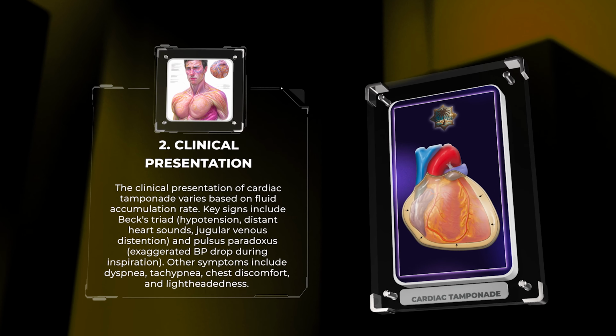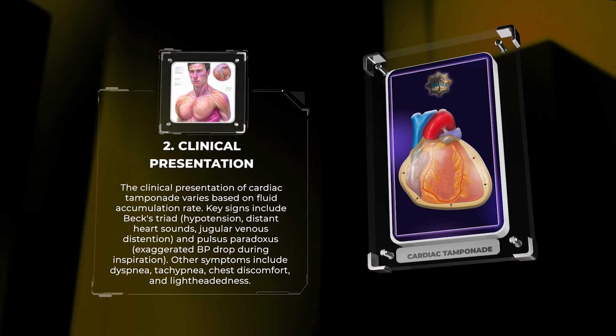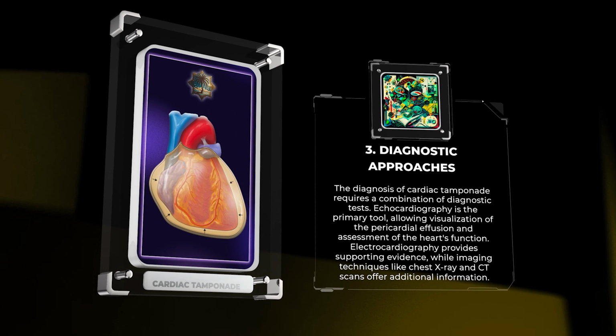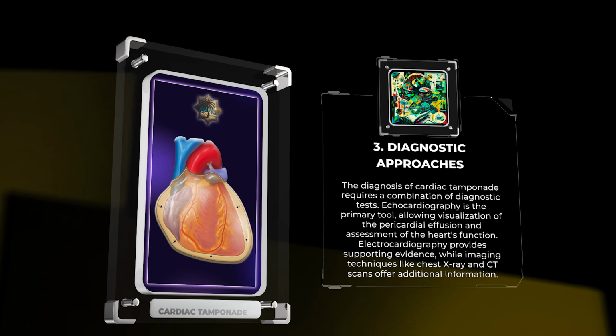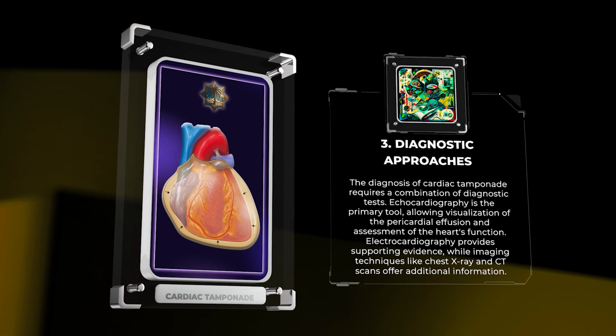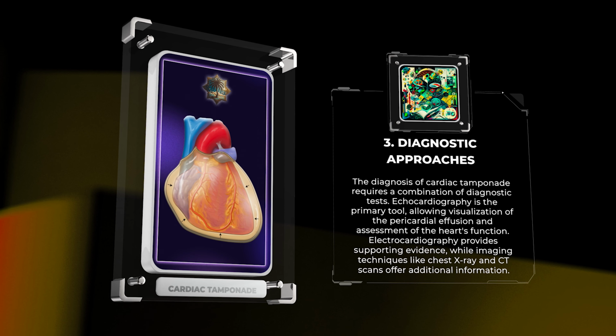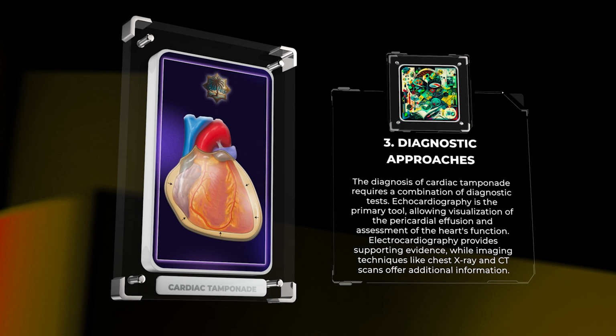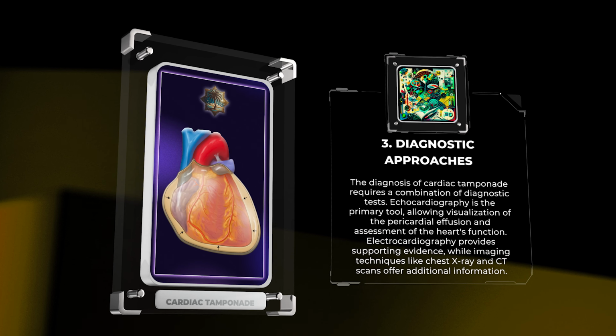Other symptoms include dyspnea, tachypnea, chest discomfort, and lightheadedness. The diagnosis of cardiac tamponade requires a combination of diagnostic tests. Echocardiography is the primary tool, allowing visualization of the pericardial effusion and assessment of the heart's function. Electrocardiography provides supporting evidence, while imaging techniques like chest X-ray and CT scans offer additional information.